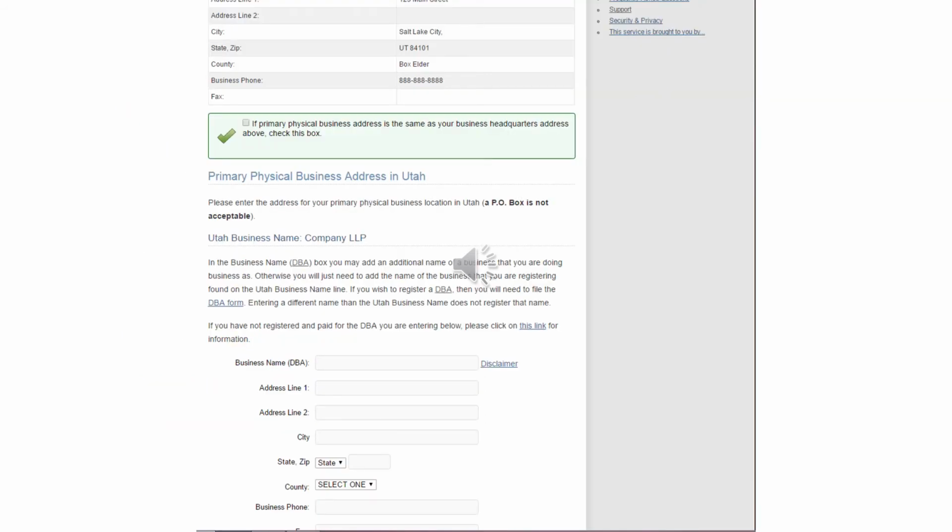Just a little reminder, if the primary physical business address is the same as your business headquarters address, then click the box. If not, and you have different addresses for the physical business address and where you want your mail, then you will want to go down and put a new address in.